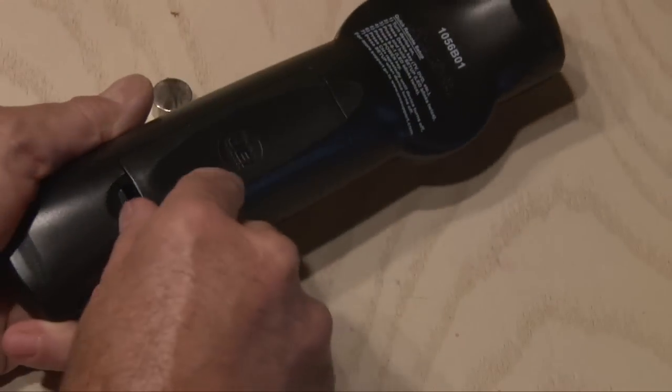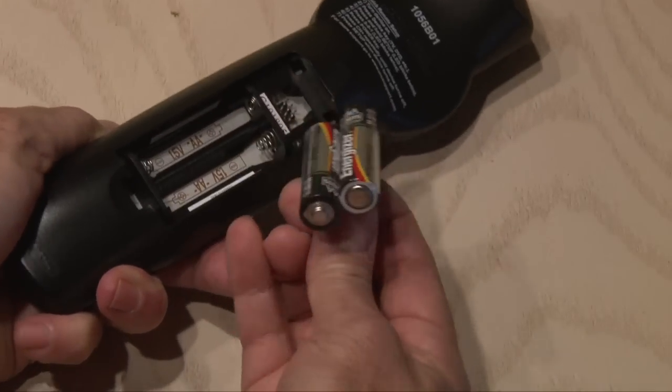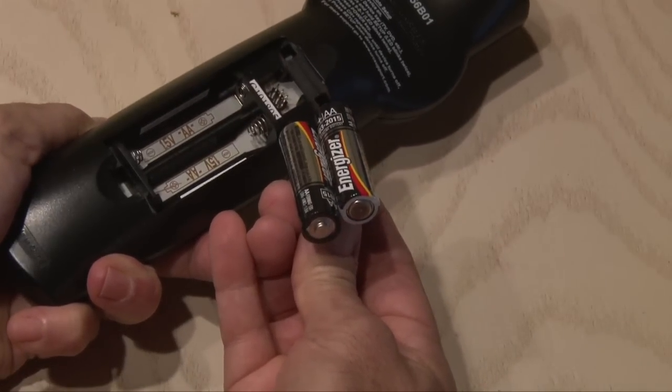Some batteries can be a little bit tricky to take out in small electronic devices, like this remote control. An ordinary magnet will grab those batteries and pull them right out. This works great for small batteries, like the little button cells.